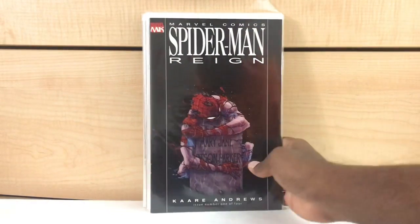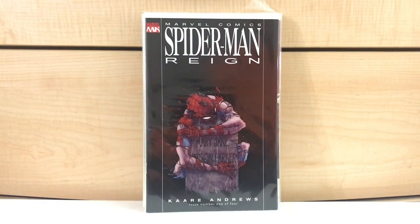Okay, next up is a book that I've been searching for all throughout the fall, ever since Batman Damned had come out. Spider-Man Reign number 1. Now I bought the black suit variant back when it first came out, I want to say like 10 years ago, but I found myself wanting to search for this. And this features superhero penis. You have an older Peter Parker flashing his junk. So I just thought, let me pick this up.